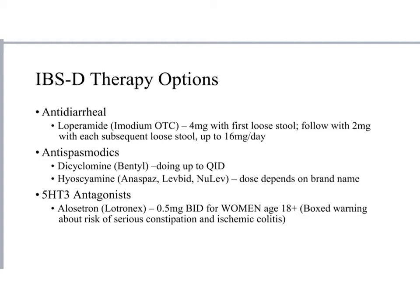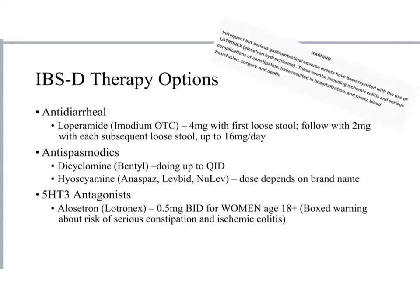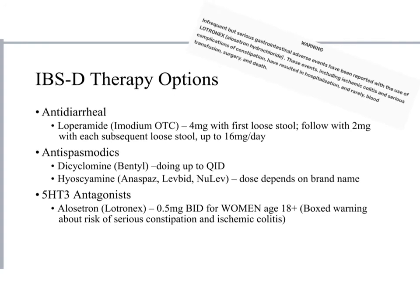And then finally, alosetron, the 5-HT3 antagonist, brand name Lotronex. It's also only indicated for women, definitely over the age of 18, and there is a box warning related to risk of serious constipation and ischemic colitis with this medication.